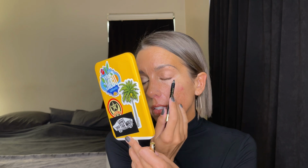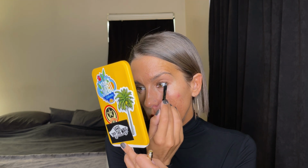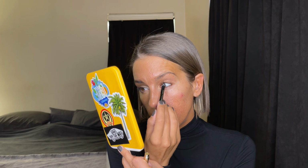And then this is huge in my personal opinion. I tightline every single day. What tightlining does is it closes that gap of bare skin on your upper waterline. So then everything is nice and uniform and it blends in with the other eyeliner and your mascara once you apply it.